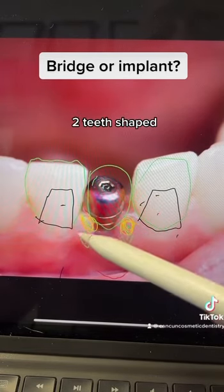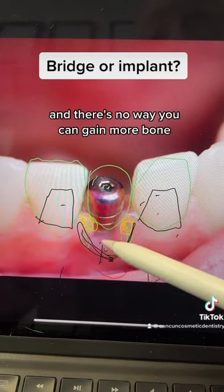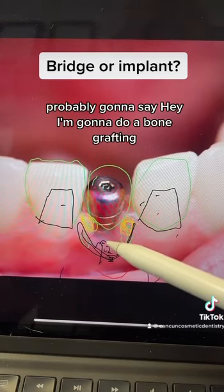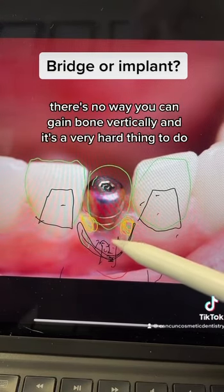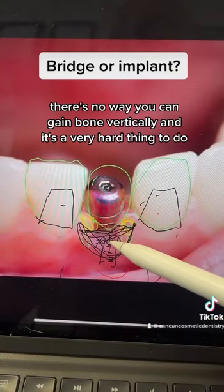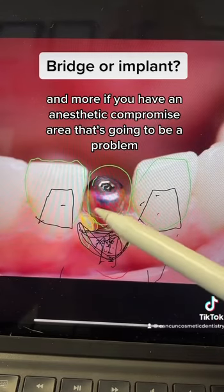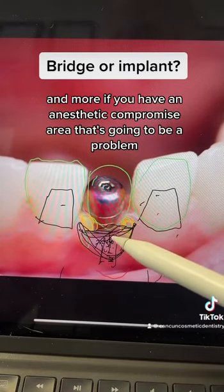And whenever you want to do something, you're going to have two teeth shaved and the bone that is going to be dropping down, and there's no way you can gain more bone. Probably you're going to say, hey, I'm going to do a bone grafting. There's no way you can gain bone vertically, and it's a very hard thing to do. And more so if you have an aesthetic compromise area, that's going to be a problem.